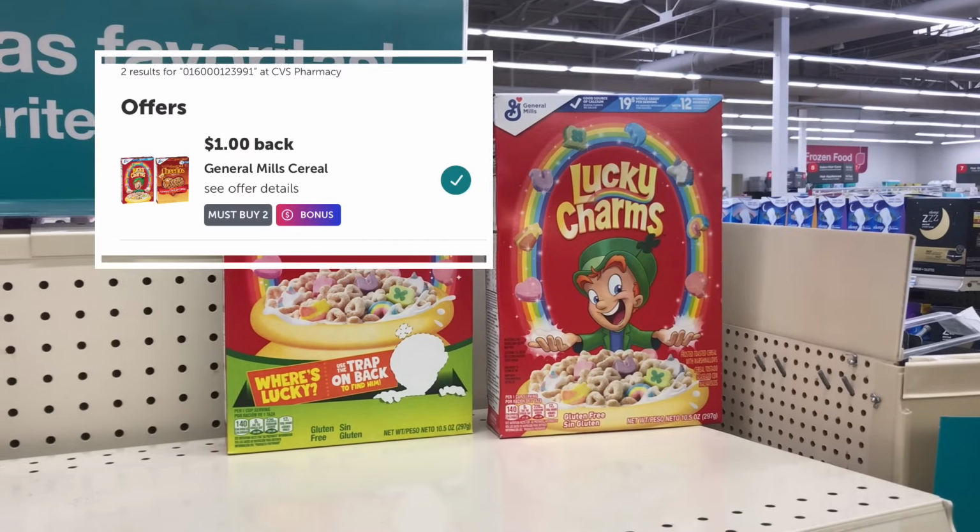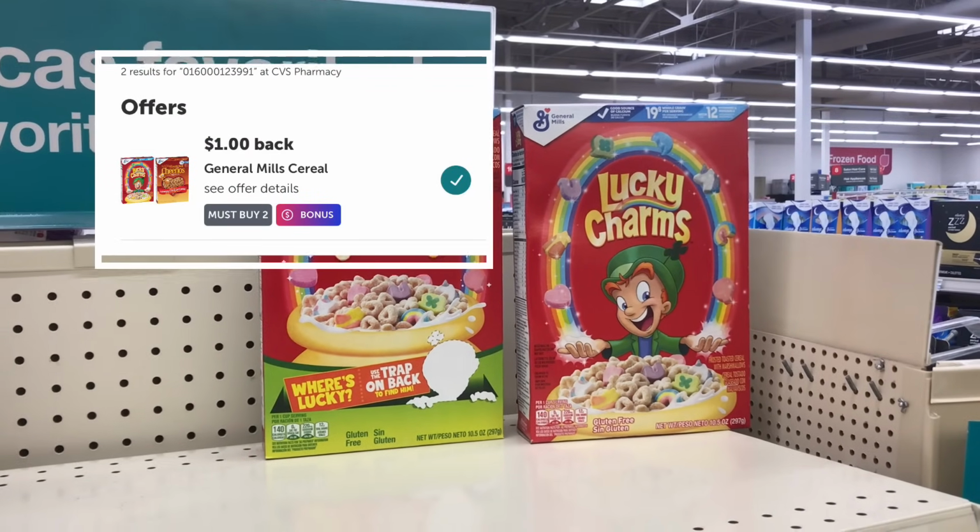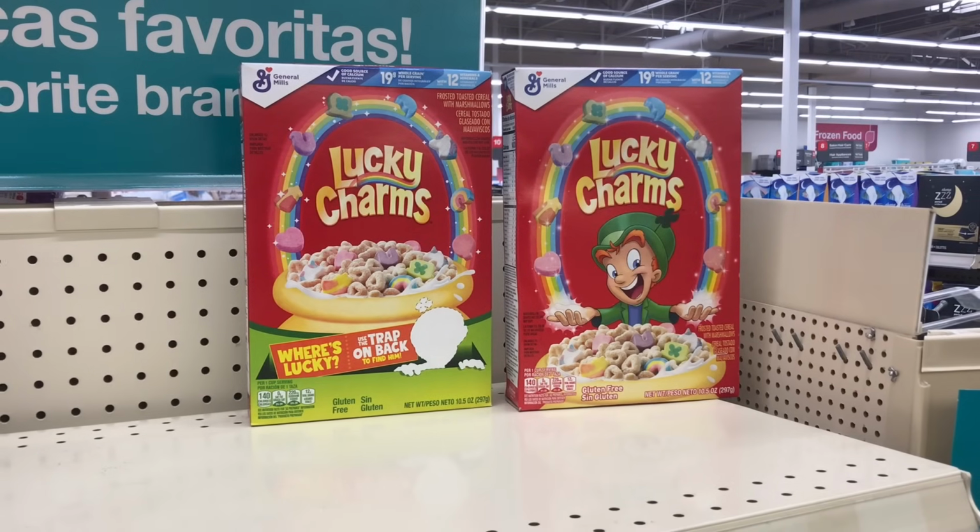Then also submit your receipt to Ibotta for $1 back when you buy 2, and that will make these 2 boxes just 98 cents or 49 cents each.